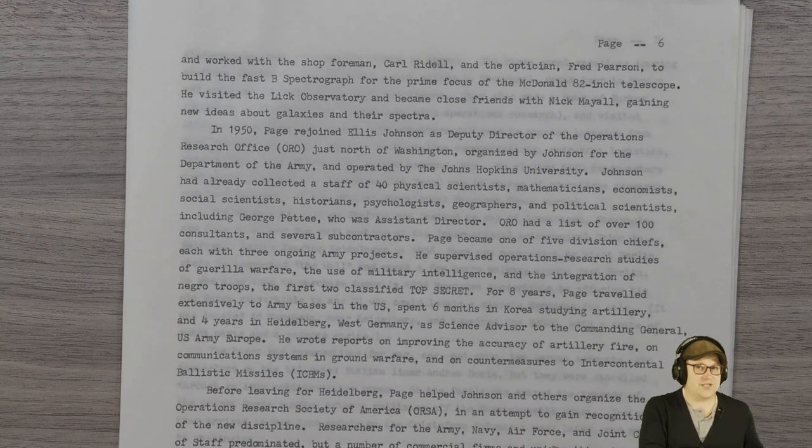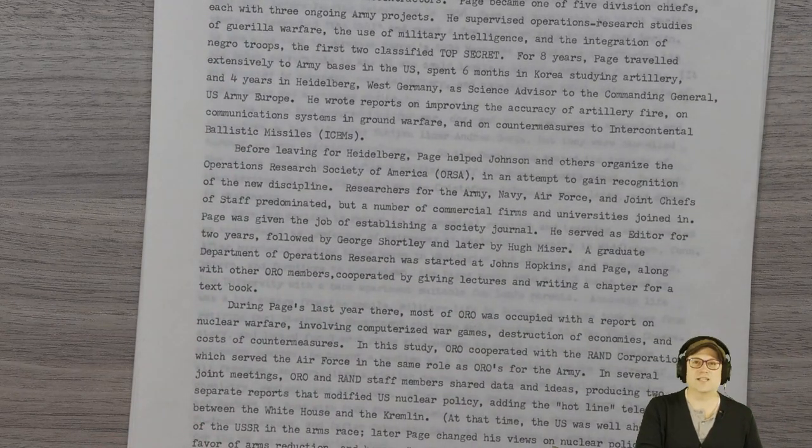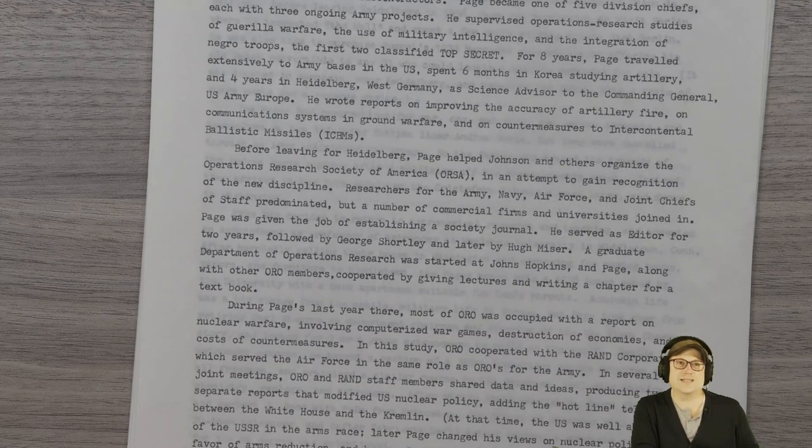He supervised operations research studies of guerrilla warfare and use of military intelligence and the integration of black troops, historical terms. I didn't say the word that's actually on the page. The first two classified top secret. For 8 years, Page traveled extensively to Army bases in the U.S., spent 6 months in Korea studying artillery, and 4 years in Heidelberg, West Germany, as science advisor to the commanding general, U.S. Army Europe. He wrote reports on improving the accuracy of artillery fire, on communication systems in ground warfare, and on countermeasures to intercontinental ballistic missiles.